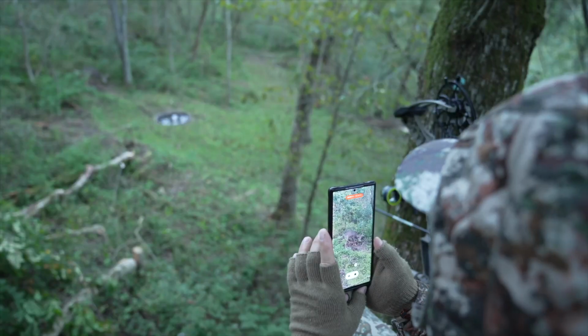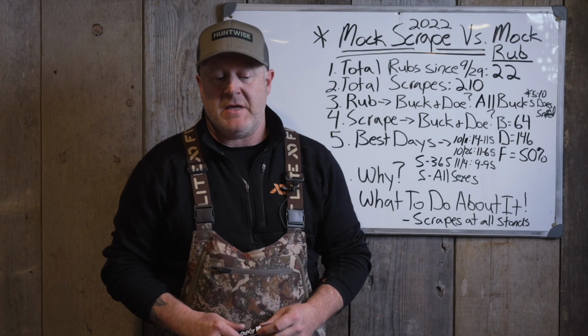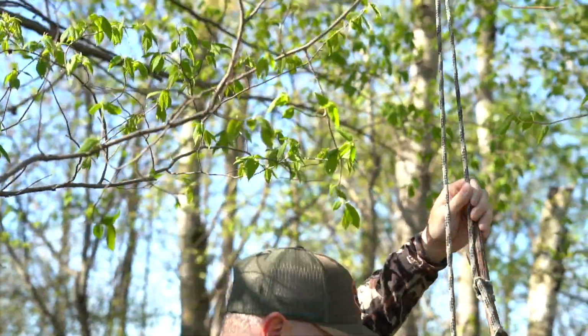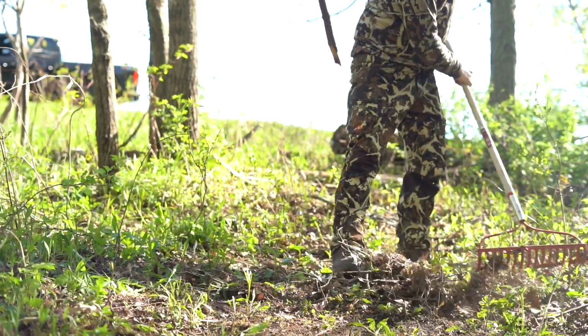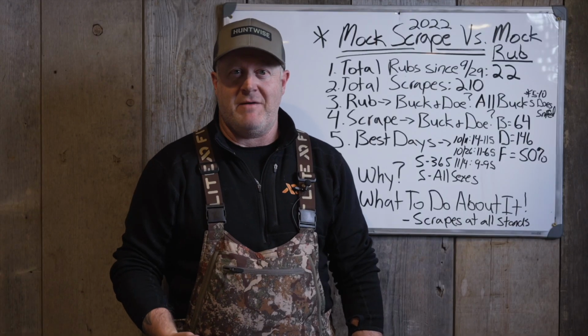One of the first things I did here, and Dylan will remember this, I think we were turkey hunting, and it was at the end of turkey hunting. I'm in my turkey hunting clothes, and I don't even think we owned the property yet. It was in May, light vegetation. And one of the first things we did is make a mock scrape on the property in a location and stick a camera on it. That's one of the first things I'd do anywhere on any private land.